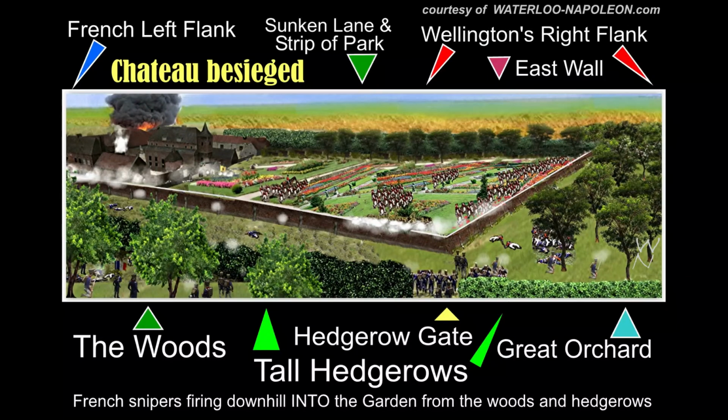The epic garden sector defense of the elements of the 2nd and 3rd British Foot Guards regiments, and the Nassau Battalion, defied the furious French onslaught, and played a key role in preventing Napoleon from overwhelming and turning Wellington's vulnerable right flank.